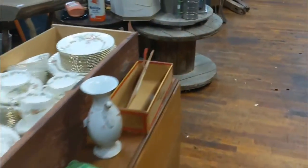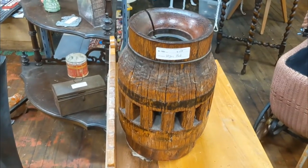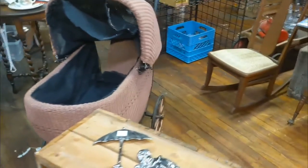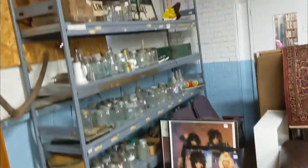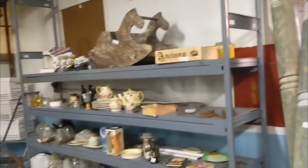Here's some metal ceiling tiles, plus a tractor seat. There's an old hub from a wagon. Carpets, car parts, electronics, old projectors, cameras. We saw a camera earlier on, which is from a company that doesn't exist anymore for cameras.